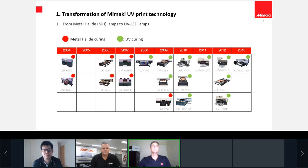What I've highlighted here is that the red dots are metal halide curing and the green dots are LED UV curing. So it gives you a bit of a timeline of our technology and how we've transitioned into LED UV curing. One in particular I want to highlight was obviously the UJV160, which was our original machine that brought us into the LED technology. I just want to go over a bit how we entered the market around that time and a brief history of how we achieved this.